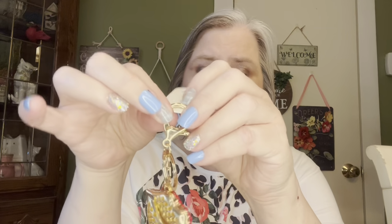And then also you can clip it to things, you know, to your bag, to your backpack, to your purse, anything you want to give a little bling to. Isn't that beautiful? Can you see that lippy? Sorry, I've got sores from cat sores.